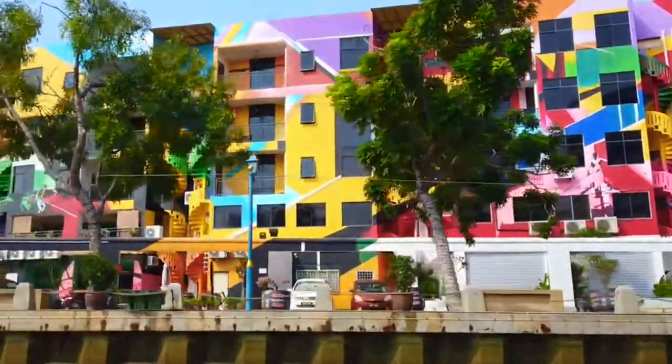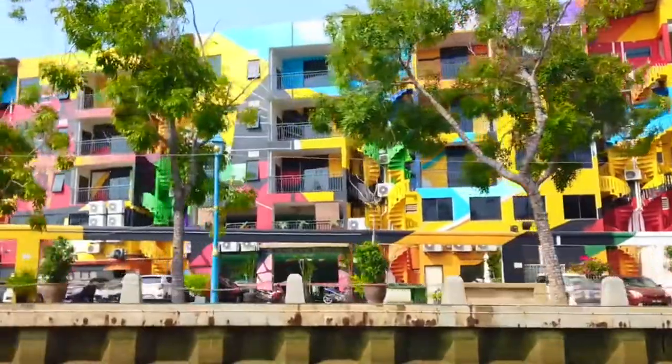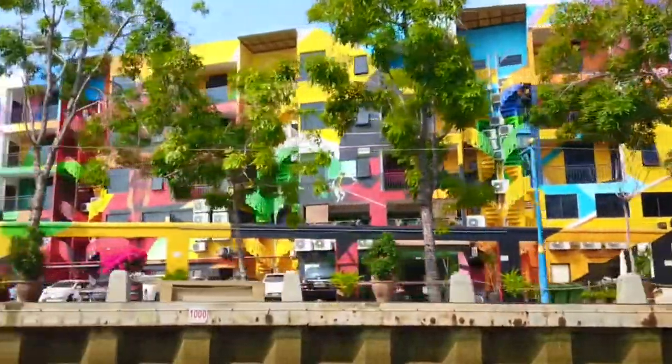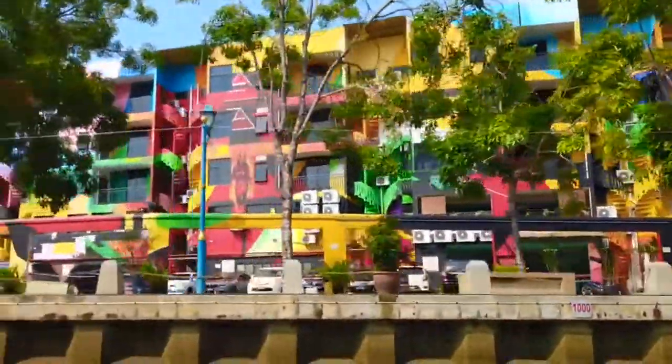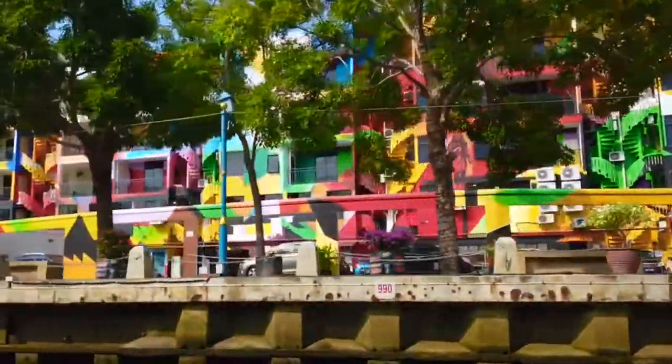Street art, especially the large and colourful wall murals by the river, add to the relaxing vibe of Malacca. It's a place that doesn't take itself too seriously. It's not trying to be edgy, but instead bohemian and hippyish.